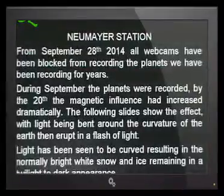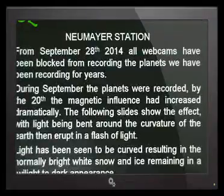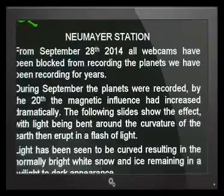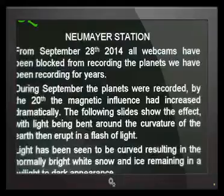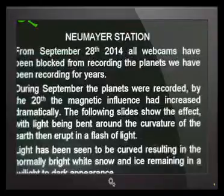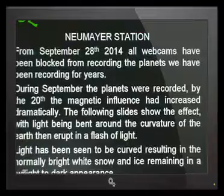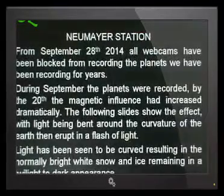So from September 28, 2014, all webcams have been blocked from recording the planets we have been recording for years. Now, during September, the planets were recorded by myself. On the 20th, the magnetic influence had increased dramatically. The following slides show the effect, with light being bent around the curvature of the Earth, then erupting in a flash of light. Now, talking about it is not as good as a photograph. So the light has been seen to be curved, resulting in normal bright white snow and ice remaining in a twilight to dark appearance.